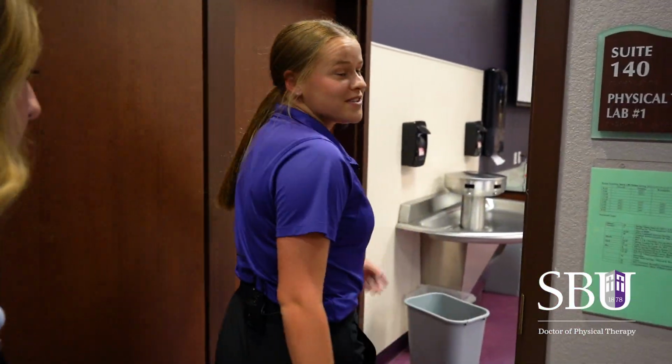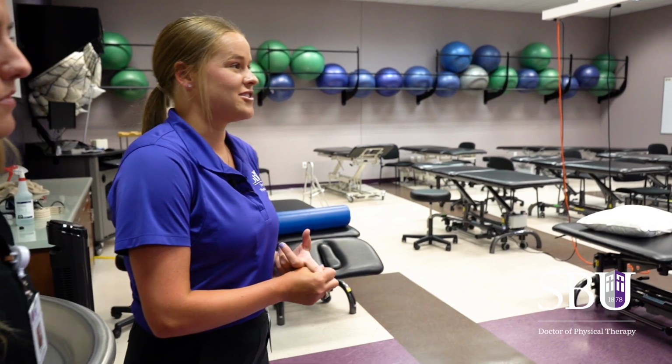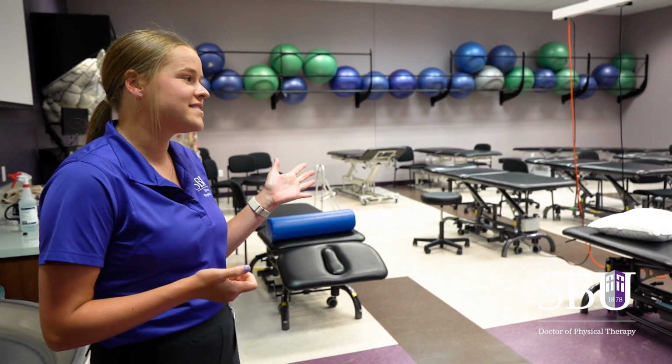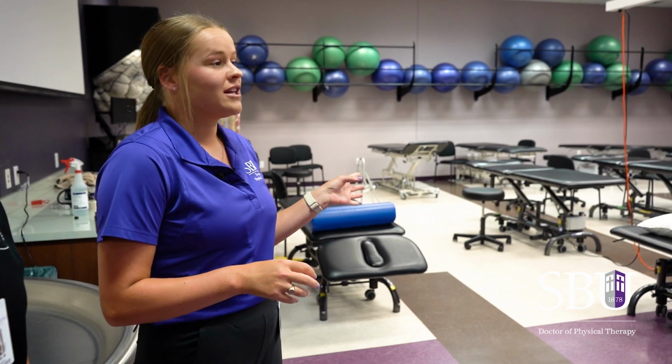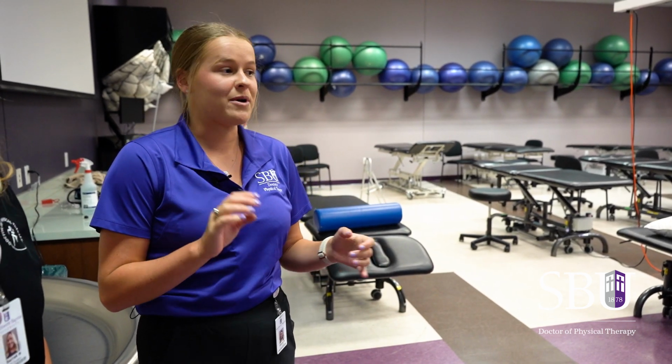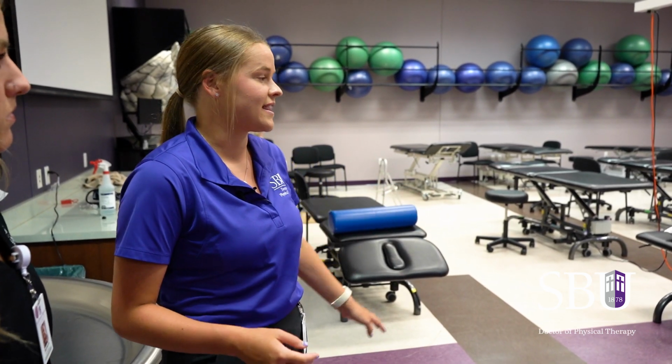So this is the musculoskeletal lab. We learn things like special tests and a lot of things that are applicable to the outpatient setting in here: manipulations, mobilizations, things like that. We learn a lot of passive modalities and we practice our physical assessment stuff in here, screening, different range of motion, manual muscle tests, and sensation, things like that.